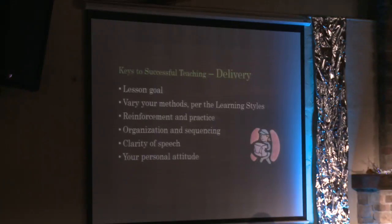Your personal attitude. If you're excited about something, they're more likely to be interested in learning it. Am I right? Yeah? I'm trying to think of cases in point, but I think we can probably all think of situations where it's been a boring subject. My history teacher in academy was a person who kind of droned on and on and on and said the same thing at the same level, the same way all the way through.